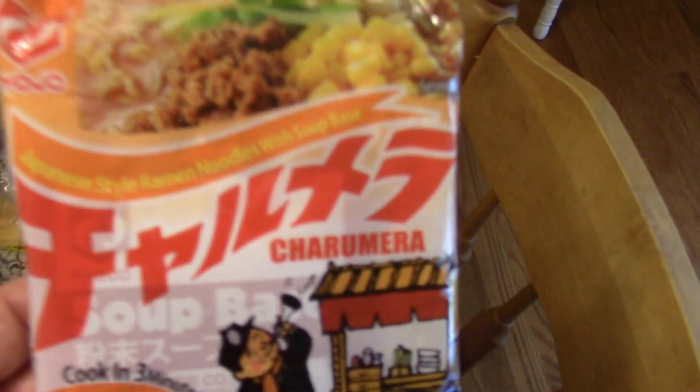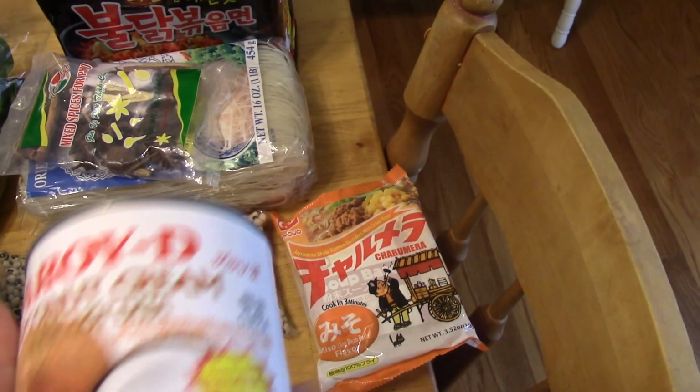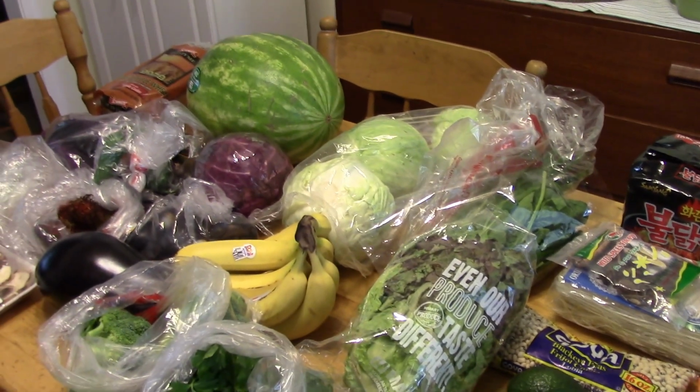And then my husband picked up this. I don't know why or what he wants to do with it. I guess he'll just eat it as a snack. He went with me grocery shopping this week. And then I got coconut cream for the eggplant curry. But that's everything. Like I said, I'll insert the farmer's market clip.